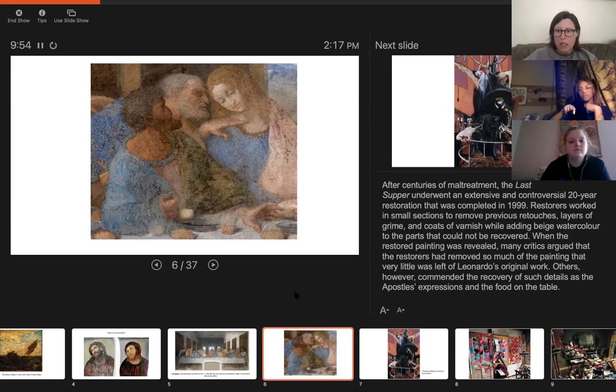A lot of critics argued that the restorers had removed so much of the painting that so little was left of the Leonardo original artwork that it drew into question whether or not it was even his anymore, right? Really though, if we want to keep it, there was really nothing to be done, and intervention had to be made.